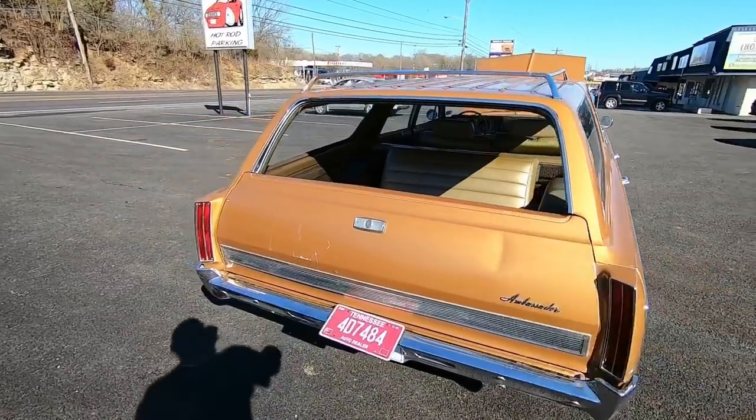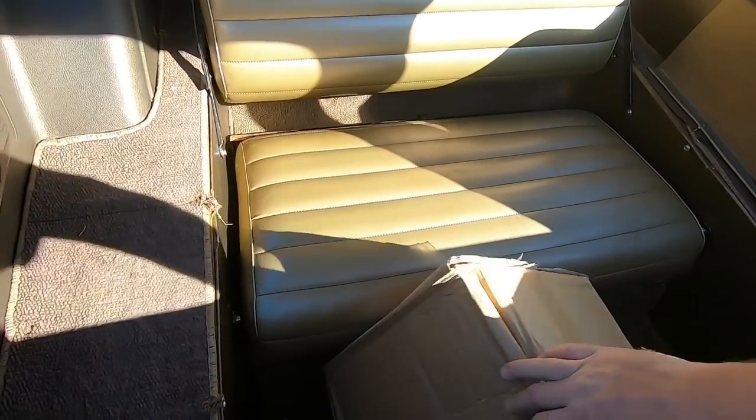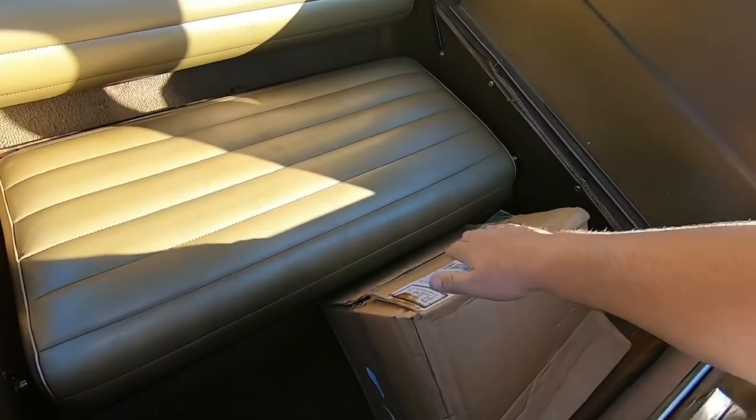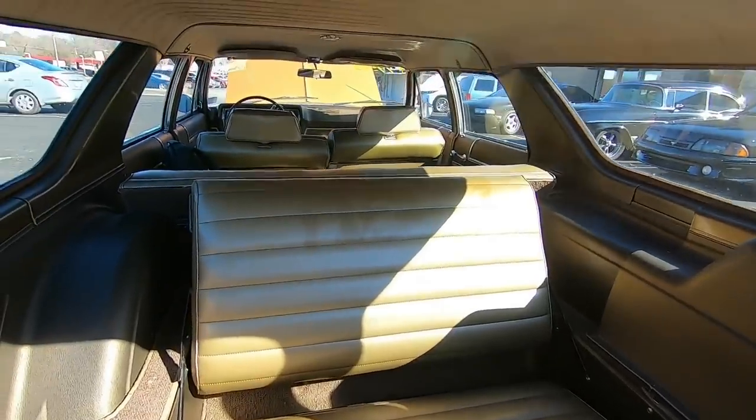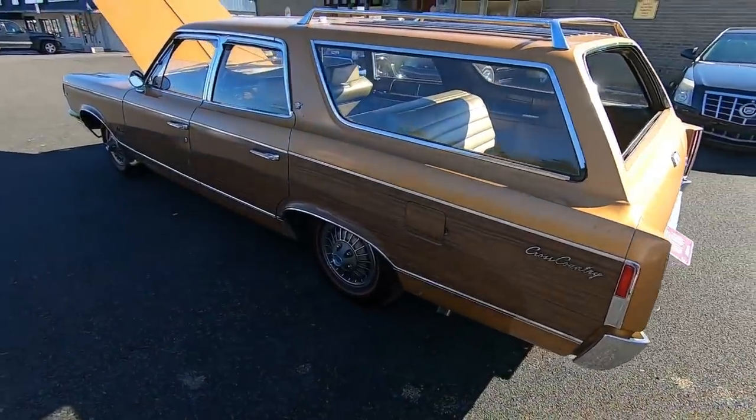The back window does roll up and down. I went ahead and rolled it down so we could peek in here. I'm not sure what that is. We'll check that out in the walk around video. And it does work good. Power window.